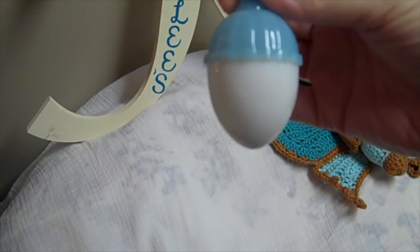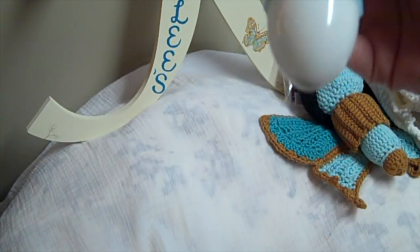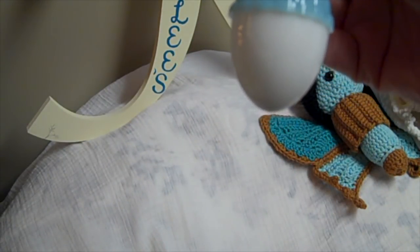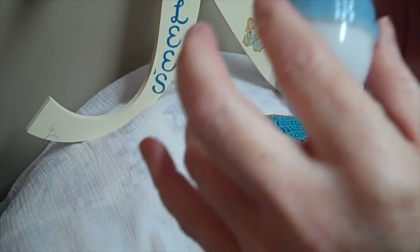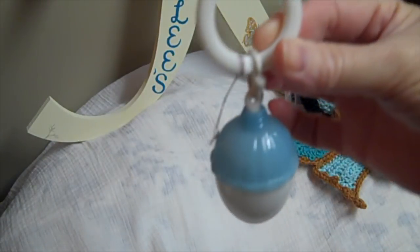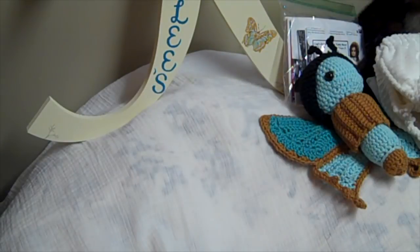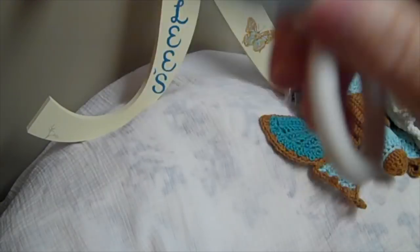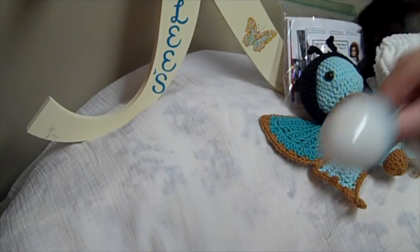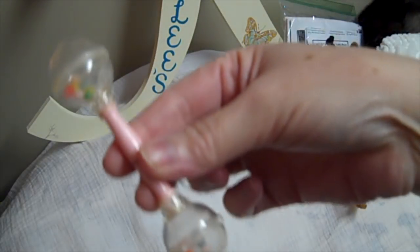Well, it's shaped like an egg, but three-quarters of it is white, and then the top quarter is a very lovely pale blue, and that's ridged almost like the top of an acorn. And then it has a white ring attached at the top, about a 50-cent piece size, but it has the most lovely sound. Isn't that lovely? So I got that little rattle at the antique mall, and then I got this little rattle from the antique mall. It looks like a barbell.